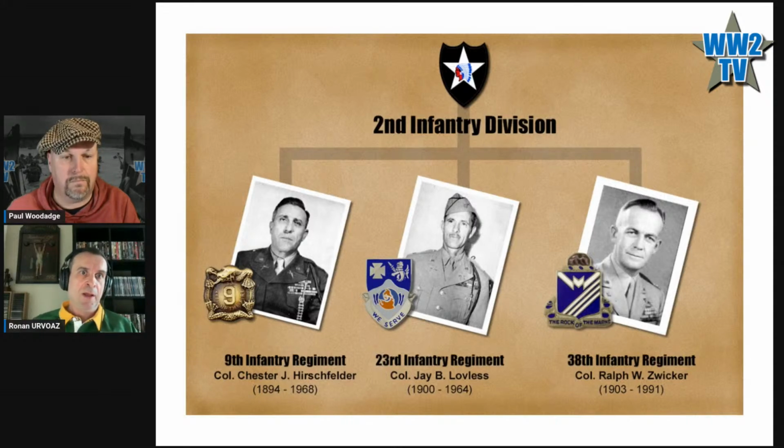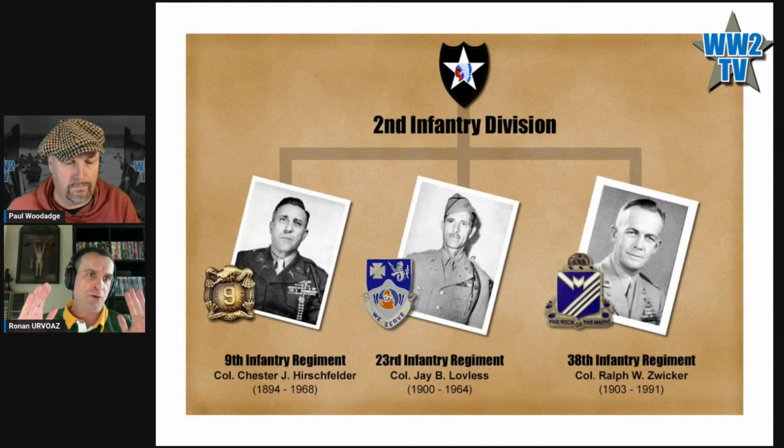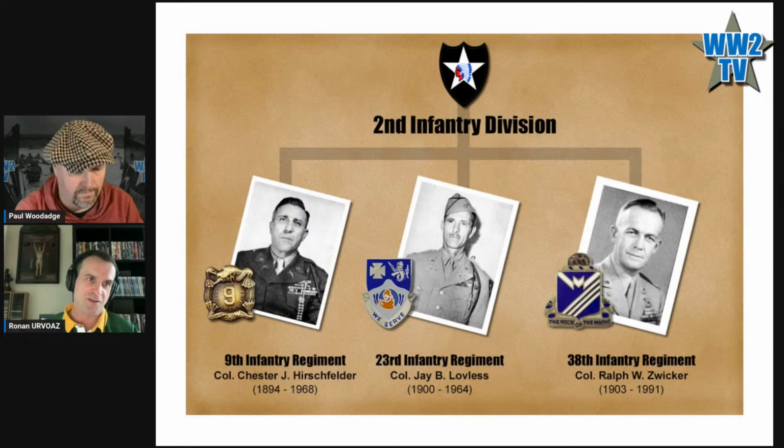So of course we're talking about the main units, where the Ninth Infantry Regiment was commanded by Chester Hirschfelder. He's a legend. He's a World War One veteran as well, and he's got tons of medals. I would not have liked to serve under this man because he was quite a tough guy, very brave as well. He was basically the American version of Ramcke, you know.